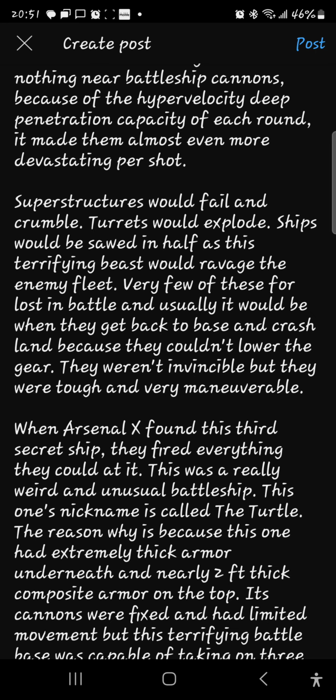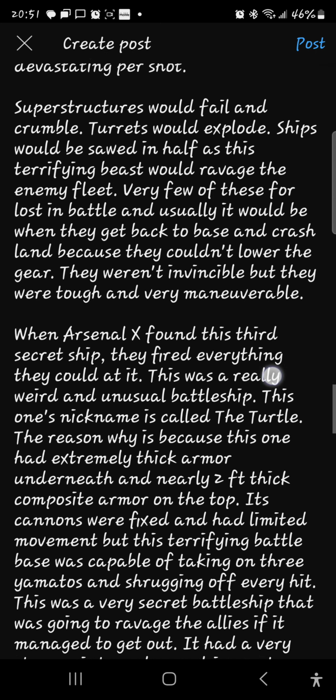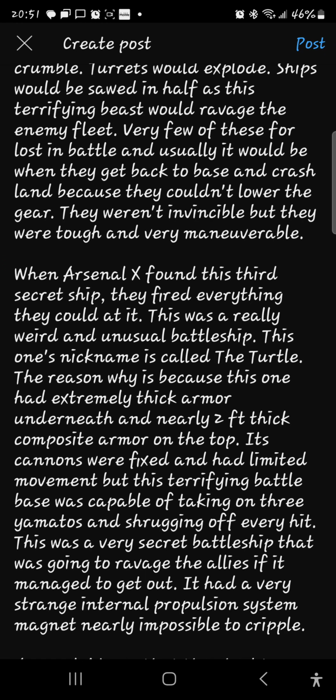This one's nickname is the Turtle, like I told you guys before. The reason why is because this one had extremely thick armor underneath and nearly 2-foot thick armor composite on the top. Its cannons were fixed and had limited movement, but its terrifying battle base was capable of taking on 3 Yamatos and shrugging off nearly every hit.